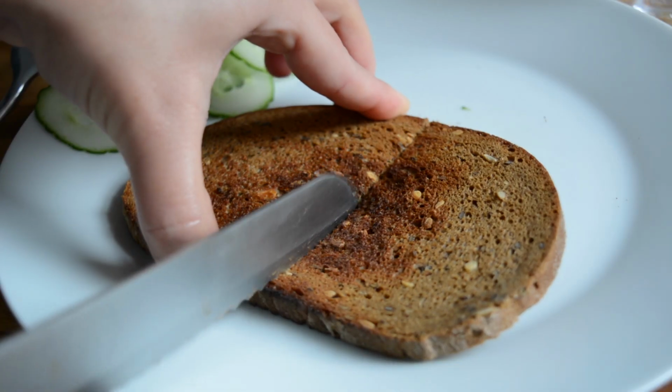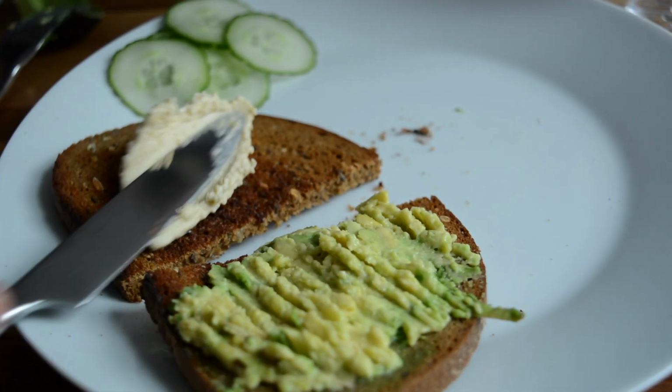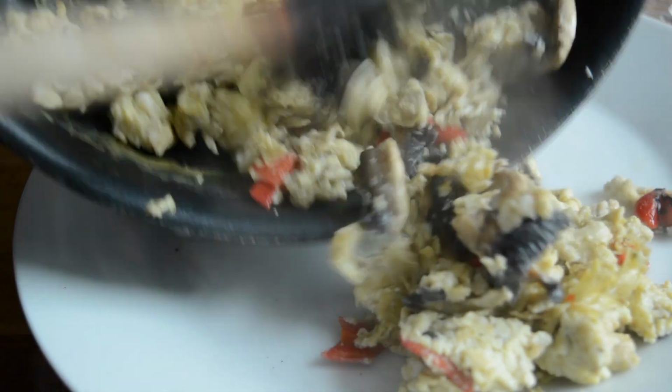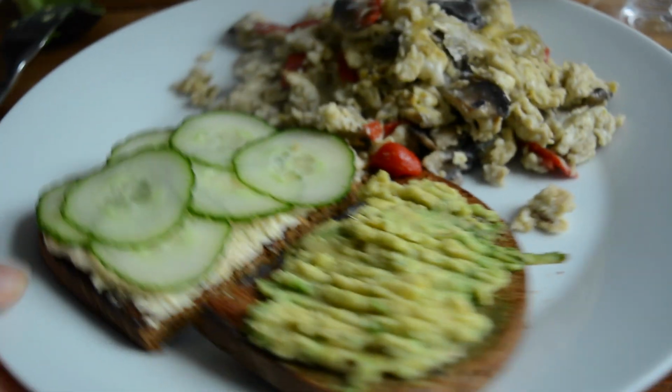I cut my toast in 2 and added the avocado on one half. I mashed it up, and then for the other half I'm doing some hummus, so I'm just spreading it evenly and then topping with the cucumber slices. This toast combo is my favorite, so good if you like a savory breakfast. I then served my eggs on the side and breakfast was served.